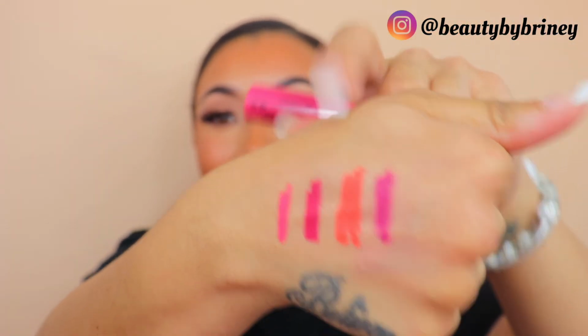Okay, so then we're gonna go in with, but I think that looks more pinky than red. I thought it was red. Looks like a dark red, but I think it's like a dark pink. Okay, so we've ended up with pink. I thought it was red, but it's pink. So we're gonna go in with shade Fuchsia Fizz. Can't believe I thought that was red and it's come out pink.